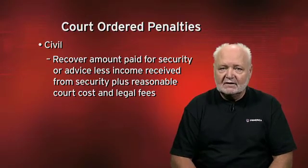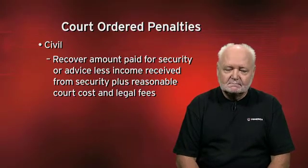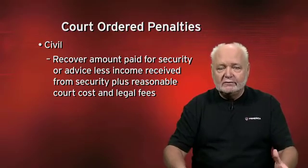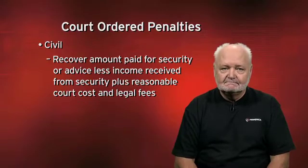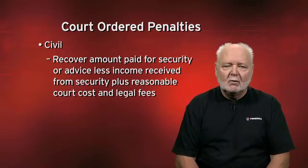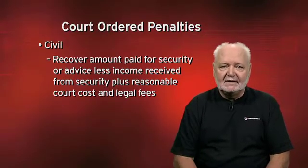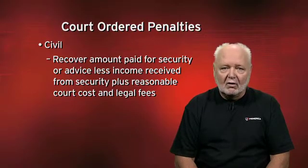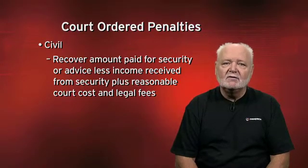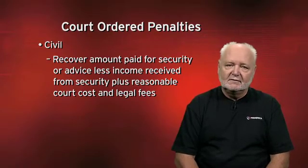fees. So let's say that an agent has violated the Uniform Securities Act. A client sues over that violation. What could the agent be required to pay? What could the broker-dealer be required to pay? Civil liability. Recover the amount paid on the security, or advice, if it's an investment advisor, less the income, plus court costs and legal fees.